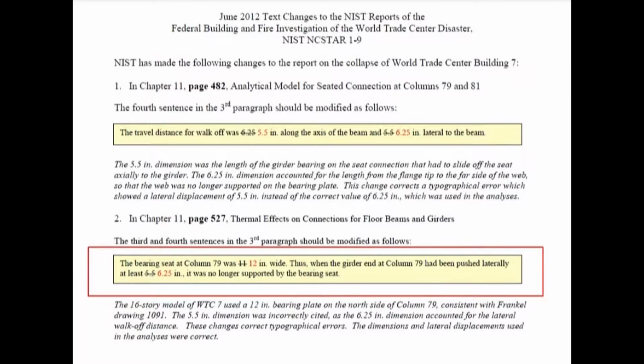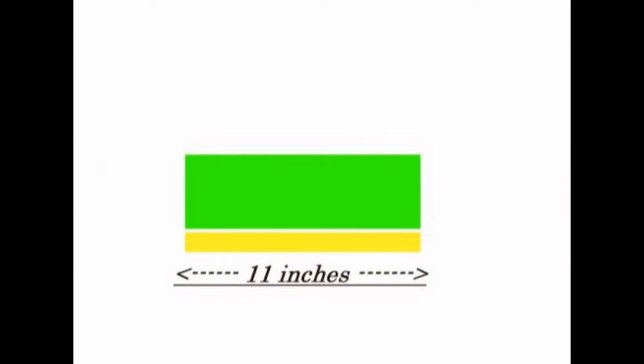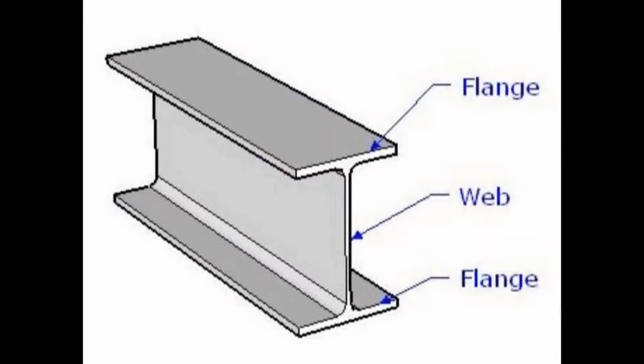At this point, we should highlight that the main contention of the failure was that a temperature of 600 degrees centigrade caused five beams to expand 5.5 inches, and that if the seat was 11 inches wide, then the girder would be pushed that 5.5 inches and would fall off its seat as it moved halfway across. In fact, at just over halfway, an unsupported flange would fold upwards as the load left the vertical web of the girder.